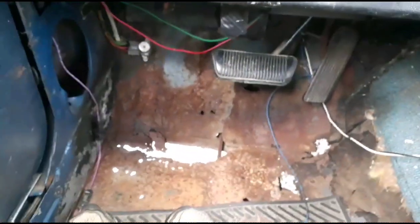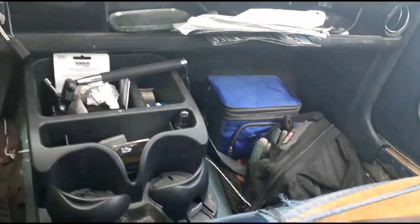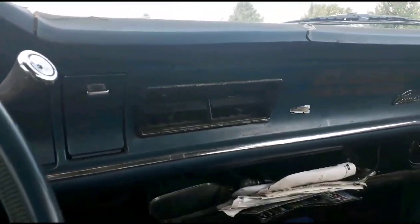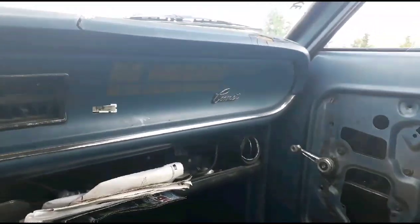Here's my floor and everything. You can tell that if I ever want to Flintstone it, I can. Missing a couple of door panels, but it's all good. Usually it's a lot cleaner in here, but I've been messing with stuff and moving around. You can tell that it had air conditioning at one point. I got rid of that because what race car driver needs those?